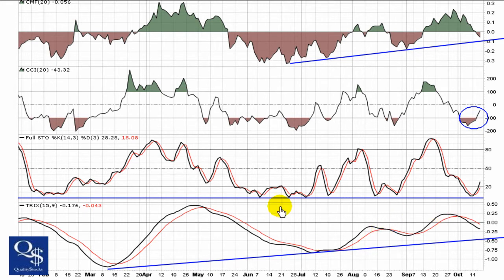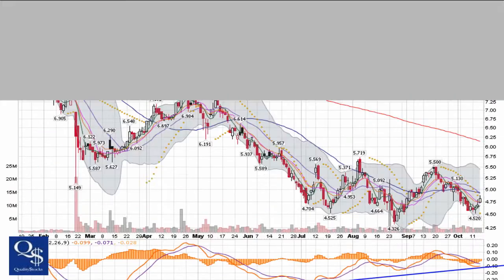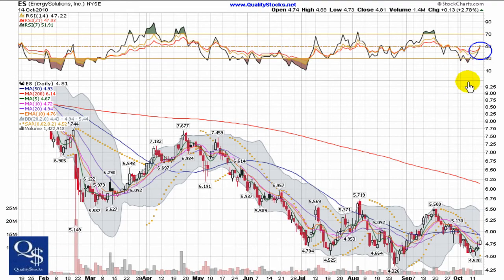TRIX, similar to the MACD, long-term uptrend to it. You want to see this uptrend hold. Always trending towards zero is what you look for. RSIs are also in a nice position, getting ready to break through 50. Always want to see them holding over it. Talk about it all the time.